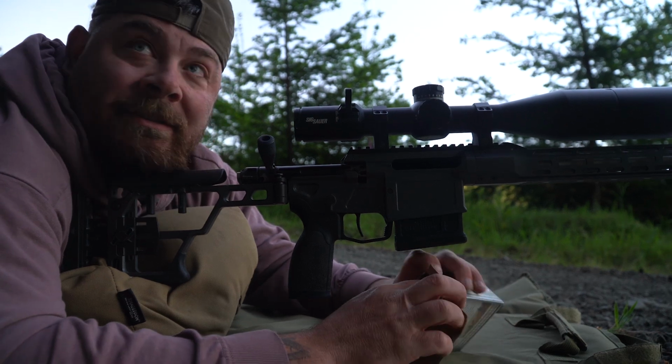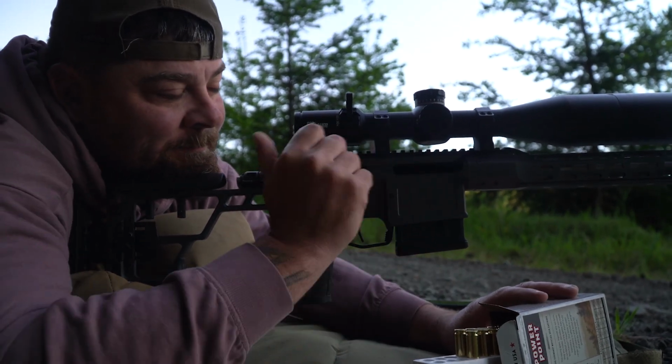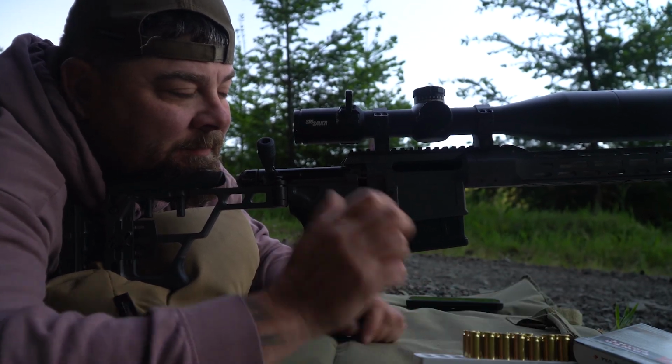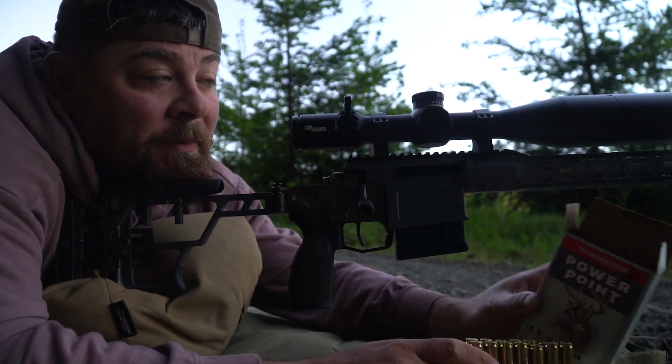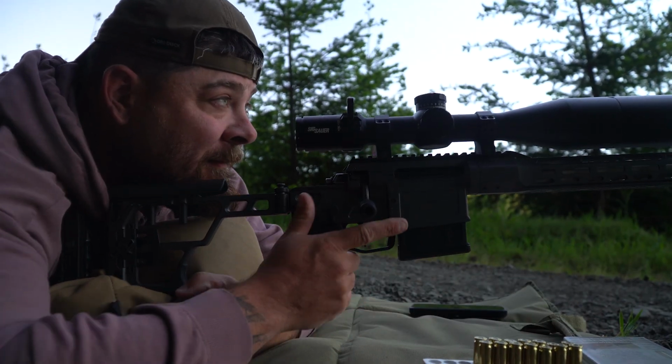Let me grab my Winchester ammo. Hey, that was the Nosler that you just shot? Yeah. That's what won the West, you know that. It did win the West. All right, time to put Power Point Winchester downrange. Cheapest ammo they had on the shelf.